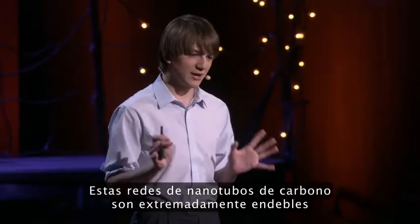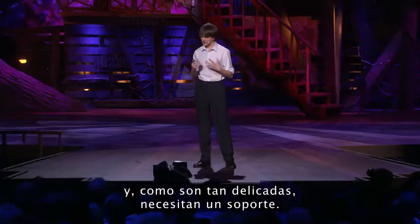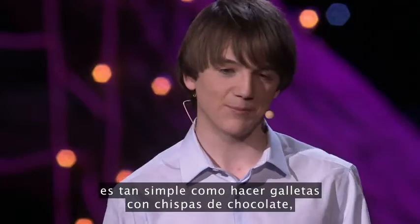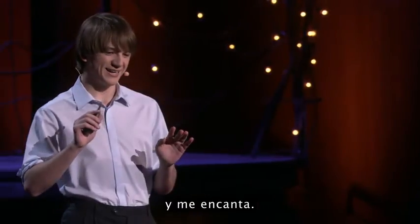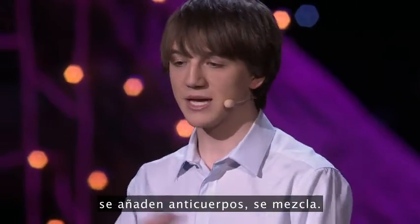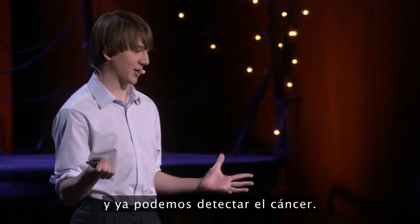These networks of carbon nanotubes are extremely flimsy. And since they're so delicate, they need to be supported. So that's why I chose to use paper. Making a cancer sensor out of paper is about as simple as making chocolate chip cookies, which I love. You start with some water, pour in some nanotubes, add antibodies, mix it up, take some paper, dip it, dry it, and you can detect cancer.